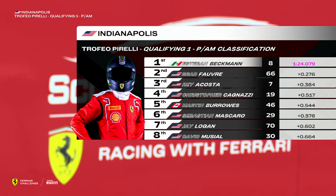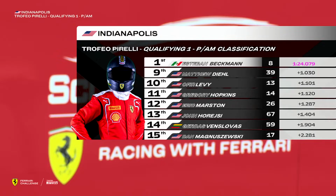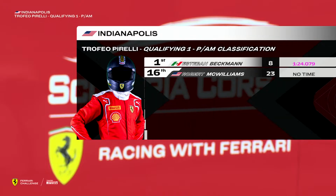And Esteban Beckman with the pole, 124.079. Brad Falvera in P2, Ray Acosta P3, Christopher Cagnazzi, Martin Burrows, Sebastian Mascara, Jay Logan, and Dave Musial are your top 8. Moving on, Matthew Deal, Ophir Levy, Gregory Hopkins, Eric Marston, John Horsch, Gerdas Venceslavas, Dan Magnaszewski down to P15, 2.2 seconds down to that point.